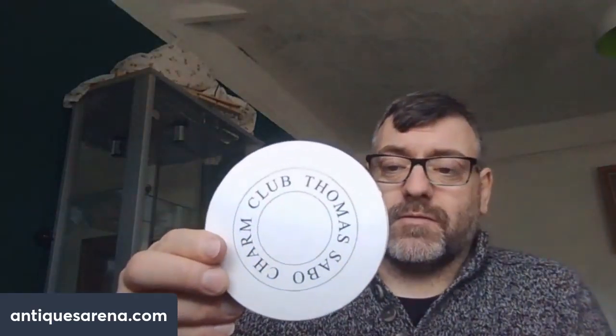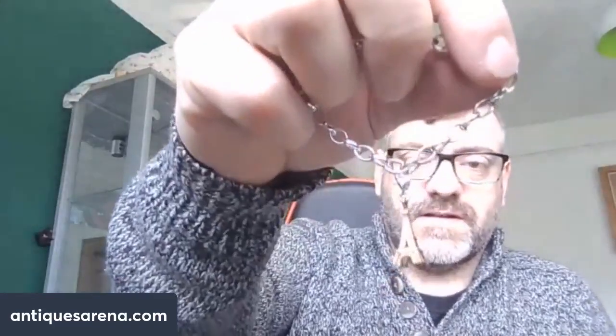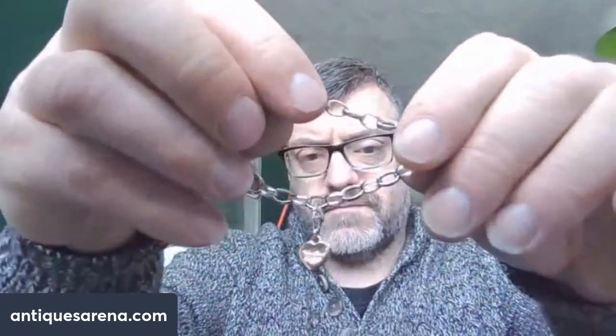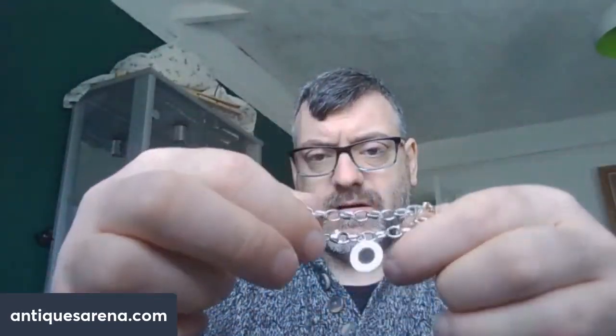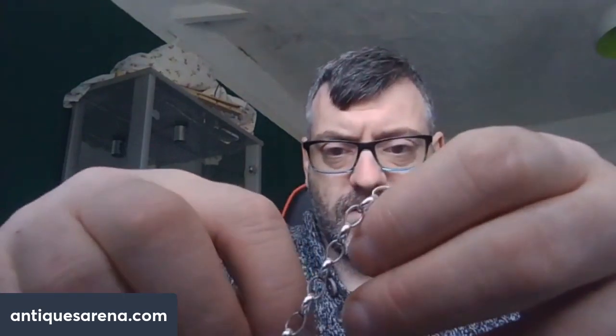And then I had some designer jewelry. I had some Thomas Sabo. Now, I haven't had Thomas Sabo for quite a while, and it does pull good money. Now, I've had here a charm bracelet in Thomas Sabo. So we have, I believe that's the Eiffel Tower in gold plate. We have a heart, a silver heart, and then a little Thomas Sabo ring to show it is Thomas Sabo. The silver heart's got a love on the back.